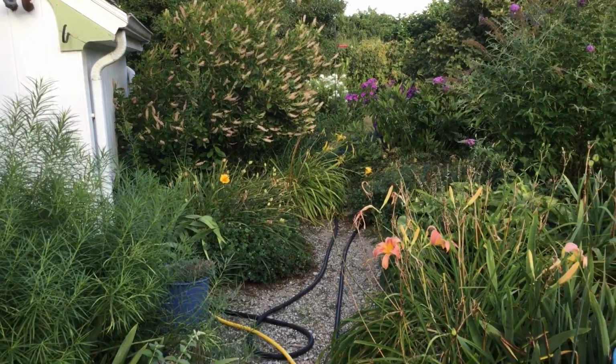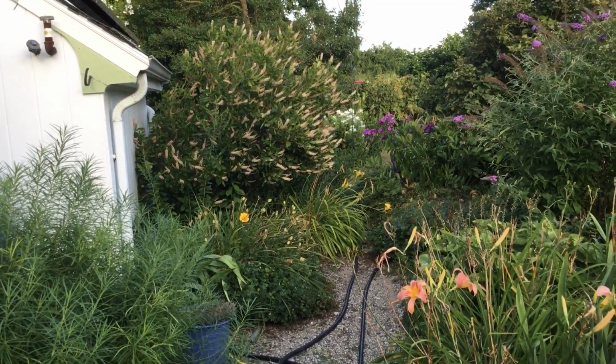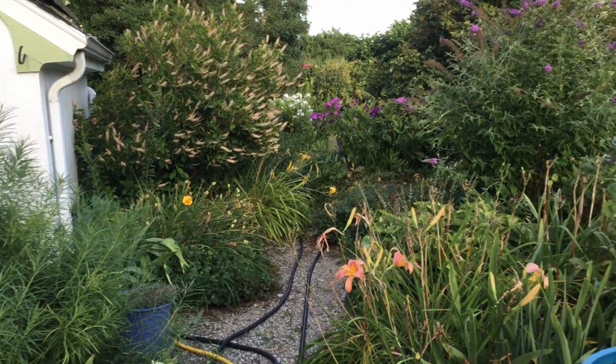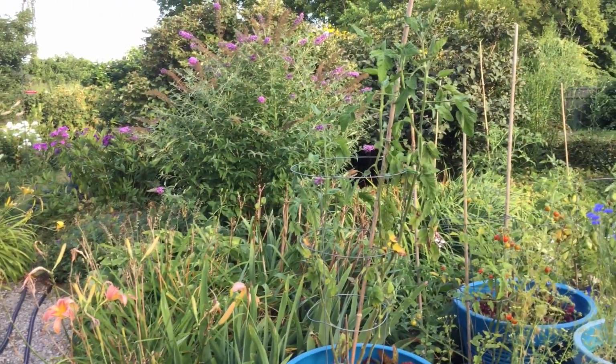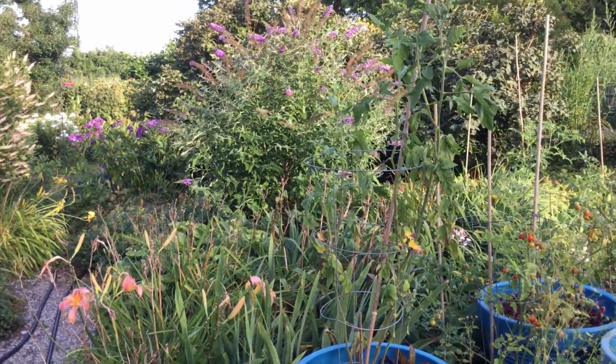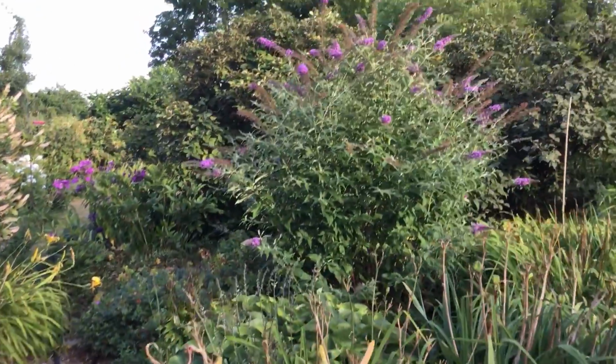Here's a view down the gravel path towards the deck. Some nice colorful plants there. A pink clethra, daylilies finishing up, some phlox in the distance. And there's a butterfly bush planted itself, doing really well this year. It's not as droopy as I would have thought. We've had quite a bit of drought.